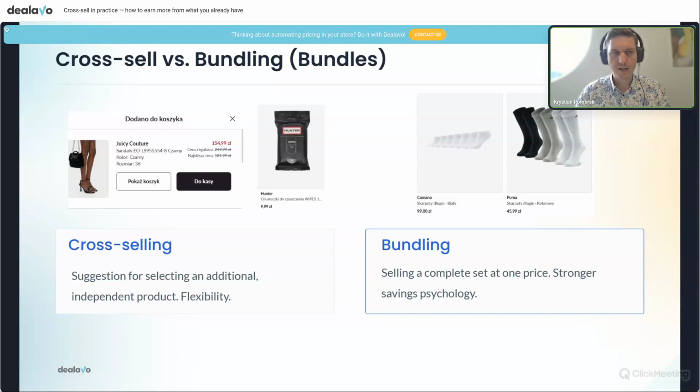Maybe one word regarding cross-sell versus bundling. So there is a difference between these two kinds of offers. Cross-selling, as you know, is the suggestion for selling an additional independent product. This is the flexibility that we have. The customer can add or not, depending on the needs. And we have the bundling. So this is the selling of a complete set at once. In many cases, the price is lower when we are selling the bundle.